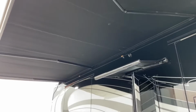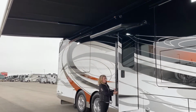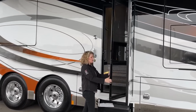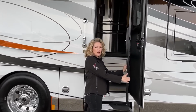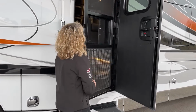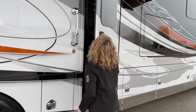Another thing that I failed to point out on the way out the door was this screen door is really solid. So it has your normal screen material, but it also has a metal backing, so your dog can't run through this or you can't kick through it. Really enjoy that. And then a really solid door here.